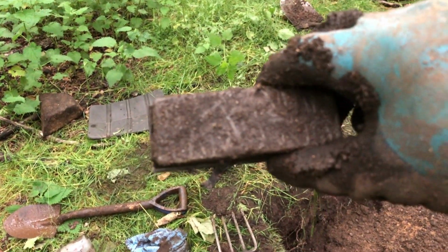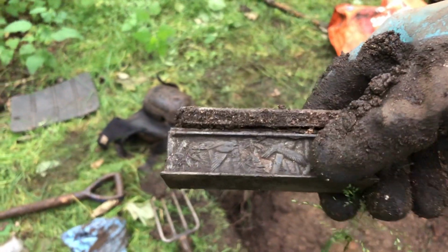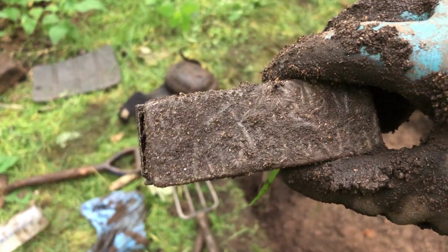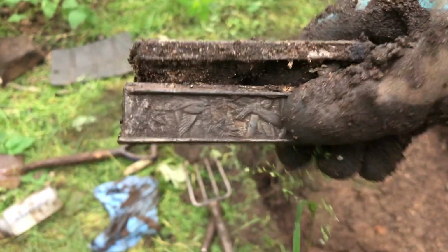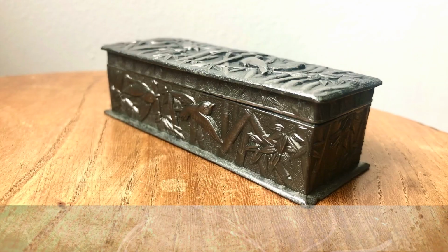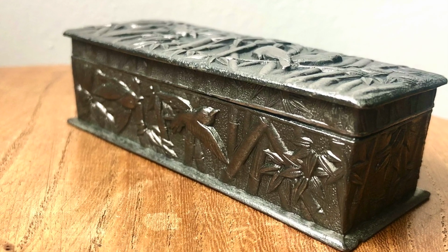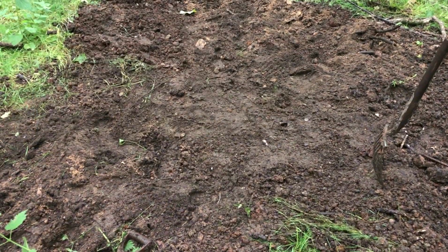And that's one of the benefits of filling in. Because when you fill in, sometimes you find things you would normally have missed. I'm absolutely buzzing about that. That's amazing. And that's me all filled in.